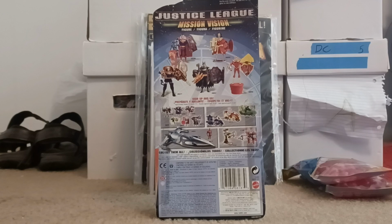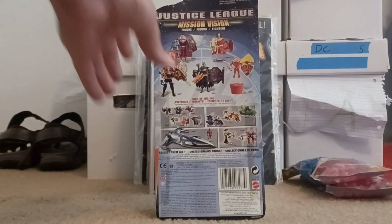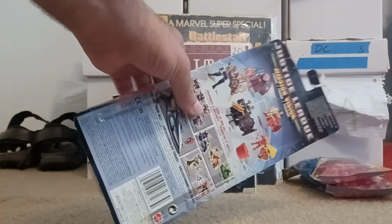But you look, there were also the regular figures and everything else. And like I said, I just don't see them as much because the animated series was really big, but it wasn't as promoted, I guess, as it would have been if it had just been a regular Saturday morning cartoon. So again, you got a lot of cool figures in that.